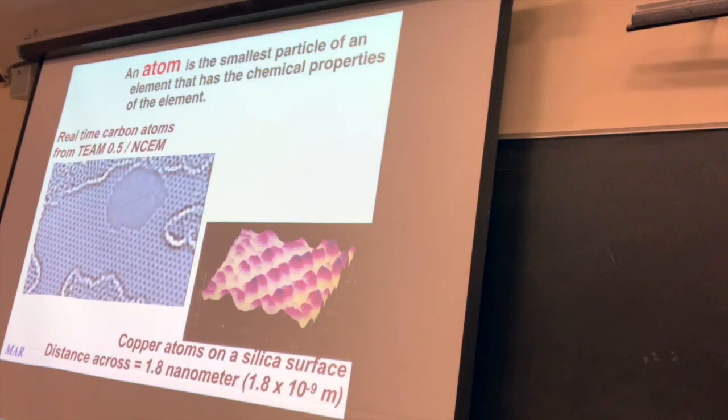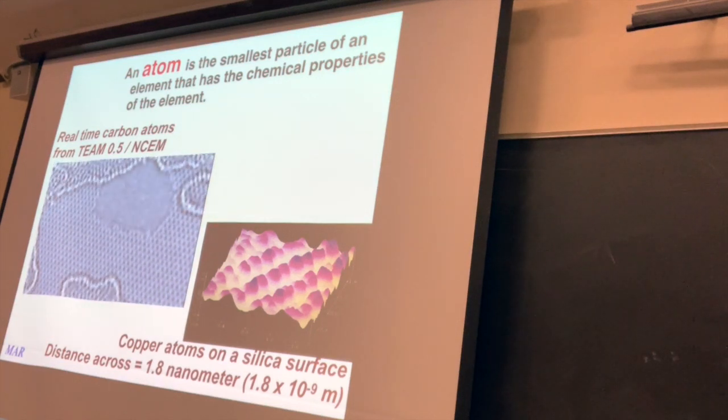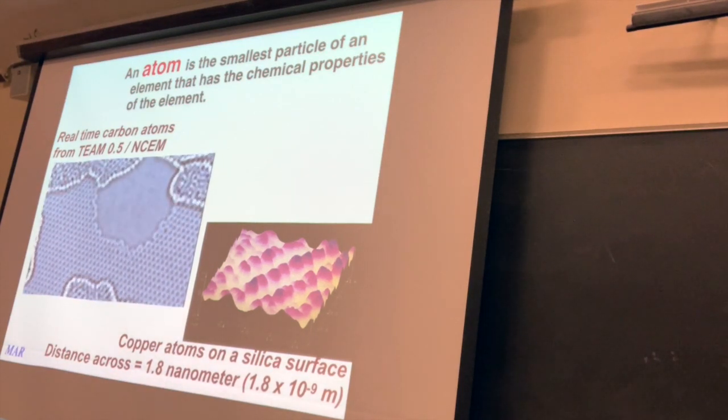Now, I said earlier how small the atoms are, and man, are they small. This is a home movie, if you will, of a little carbon family, woo-hoo! Each of those little dots is a carbon atom, all right? And they're really, really small. We measure the distance of an atom usually in nanometers.